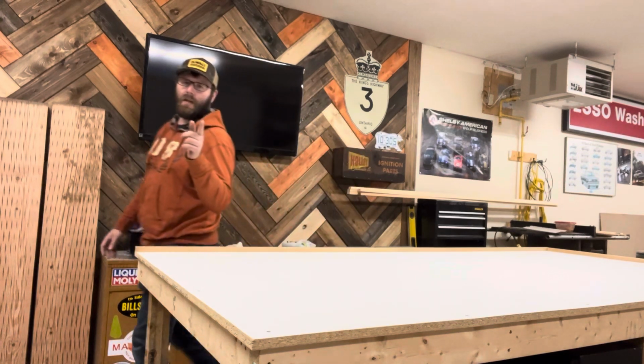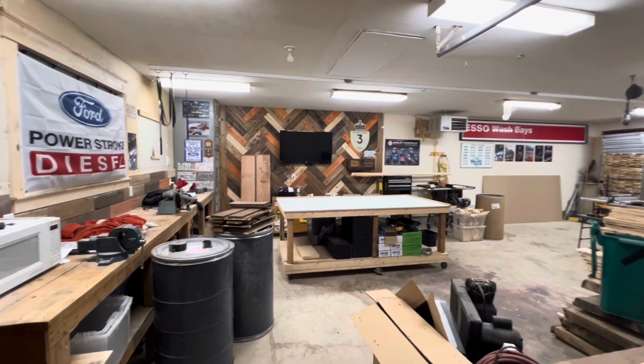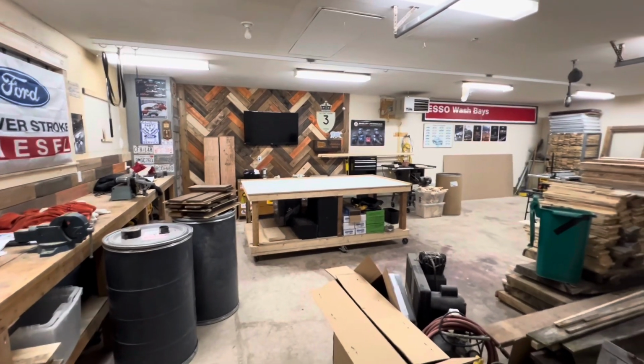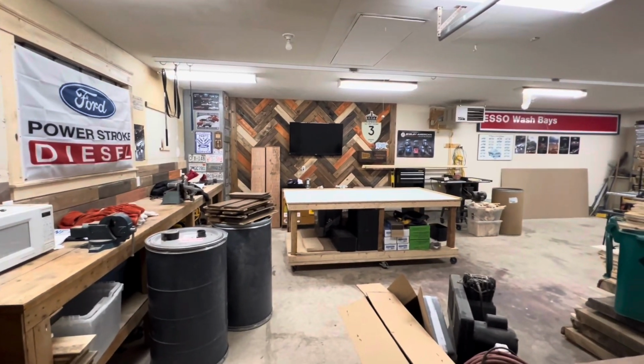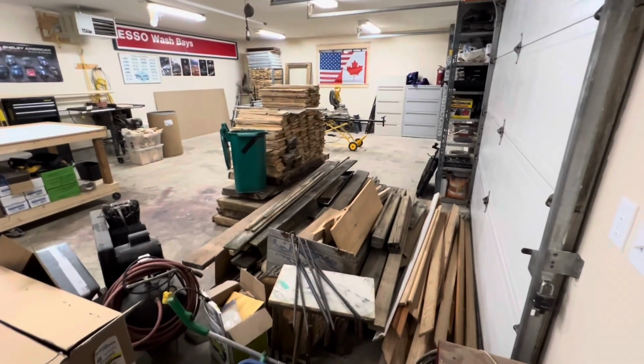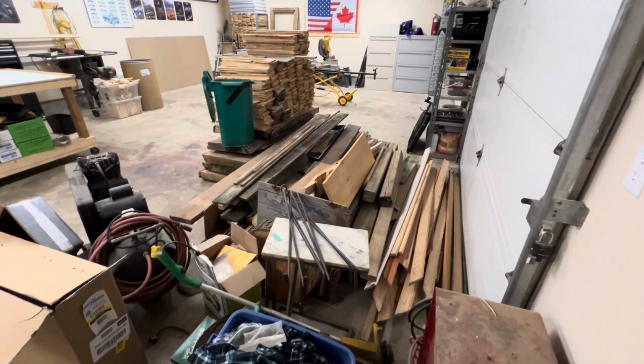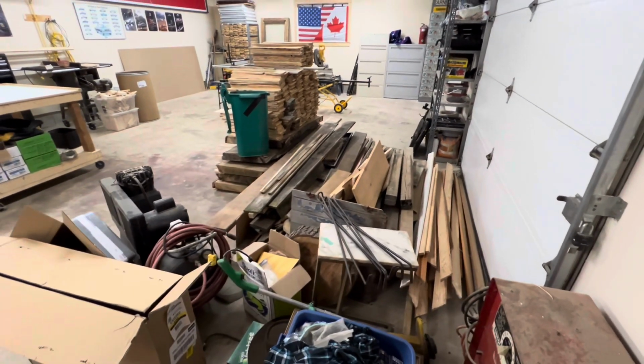So let's turn the camera around, and I'll see you on the flip side. All right, so I'm walking into the garage now. I'm at the front door of the garage. Don't mind the mess a little bit. It's not terrible. There's a lot of wood here that I'm kind of working through that pile. It's taking a while, but it's getting worked through.